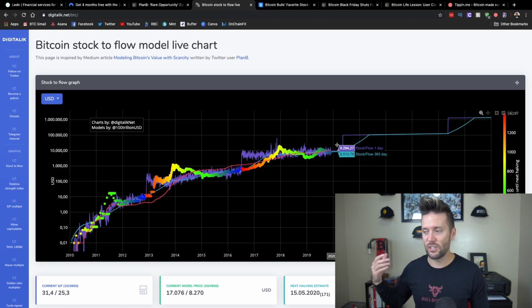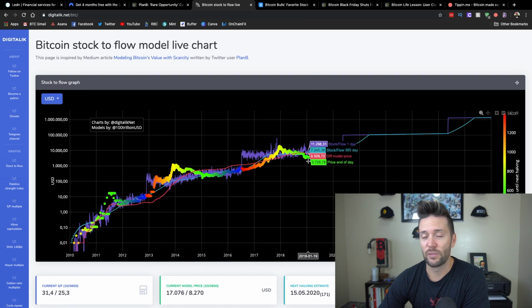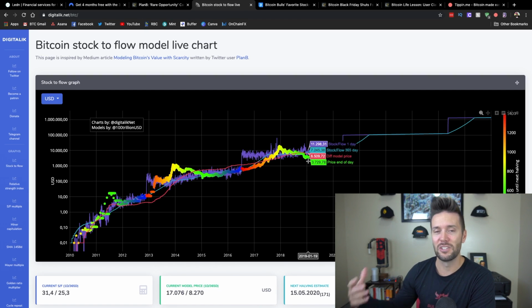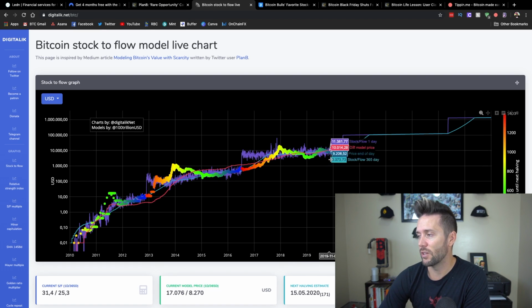Now, this is not yet proven. Yes, you can take the data from the early days from 2010, say, to 2012 and move forward with it, and it will give you a pretty close stock to flow of exactly the price action we've seen thus far. But past performance is not necessarily indicative of future performance. So time will tell to see if this model actually works.